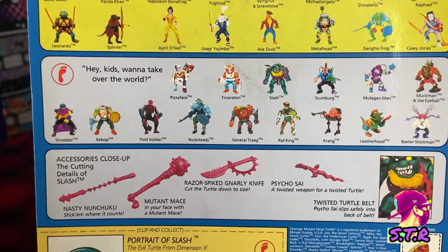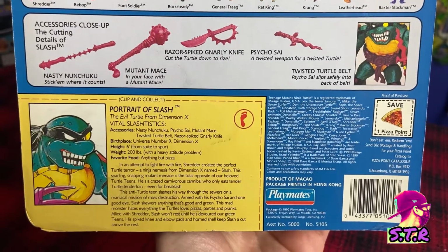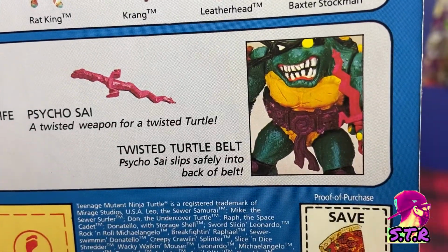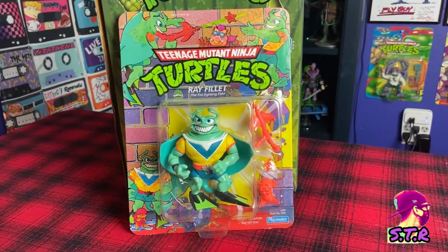And like I was saying, this is where I got that. I think I got it for $75. So not too bad. And Slash is my favorite figure, so it worked out.